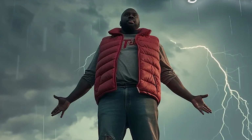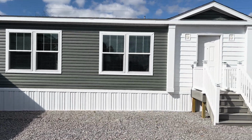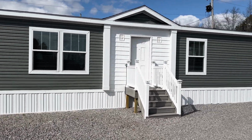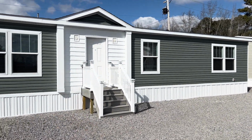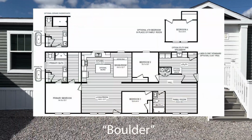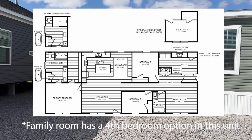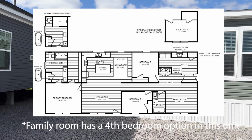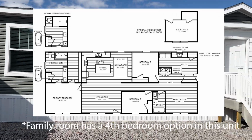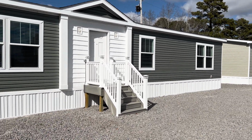Today we are going to be taking a look at this nice brand new modern double wide down here in Clayton's mobile home retail dealership in good old Elizabeth City, North Carolina. So I had to hit the country a little bit for this one. This is their Boulder model. This particular floor plan is 4 bedrooms, 2 bathrooms. You can clearly see that since this has a 4th bedroom, this is incorporating that optional of what you see here in the blueprint. So this video here is going to be a nice breath of air, change of pace for the channel, if you will.